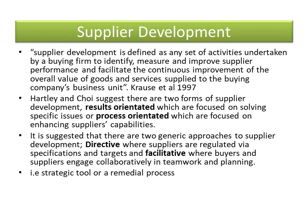Supplier development itself is very important, which again you've done at level 4. So development is about improving performance of suppliers. It can be results orientated. You know, we've got quality issues, you aren't performing well enough, you need to improve. Or it could be more process orientated to enhance suppliers' capabilities both now and for the future. So some books classify it as directive, where suppliers are regulated and given targets, and some is more facilitative, where suppliers engage collaboratively in teamwork and planning.